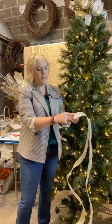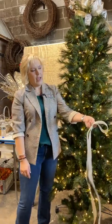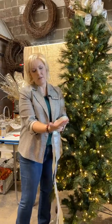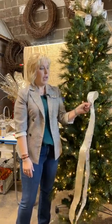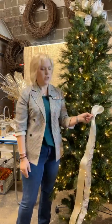So once you've got your first pinched area, we're going to create a first loop. And our loop can be whatever length you like. I kind of figure it's like the longest palm of my hand, kind of. It's maybe 4 to 5 inches long. I don't start out with very short loops because, again, they kind of just get sucked into the tree.